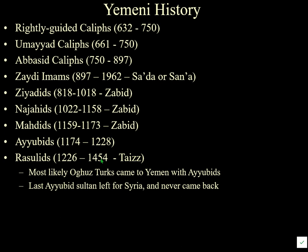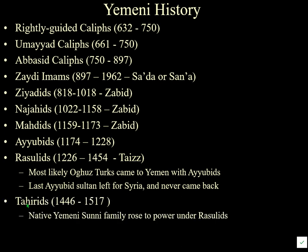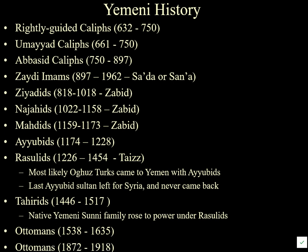Well, it is far away from Sana'a. And they were followed by the Tahirids, who were a native Yemeni Sunni dynasty. So after that, you probably would have had some Zaydi things going on, but the Ottomans came down and were running the place for about 100 years, and went away and came back again, only finally being thrown out during the Arab Revolt in 1918.